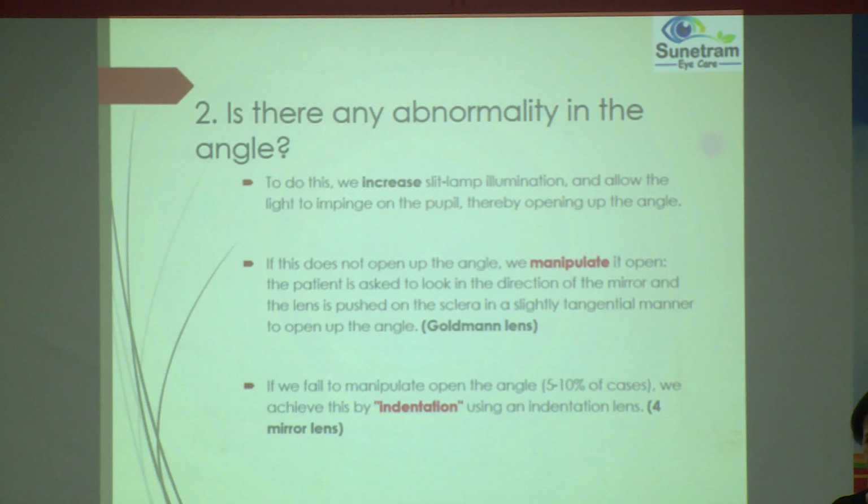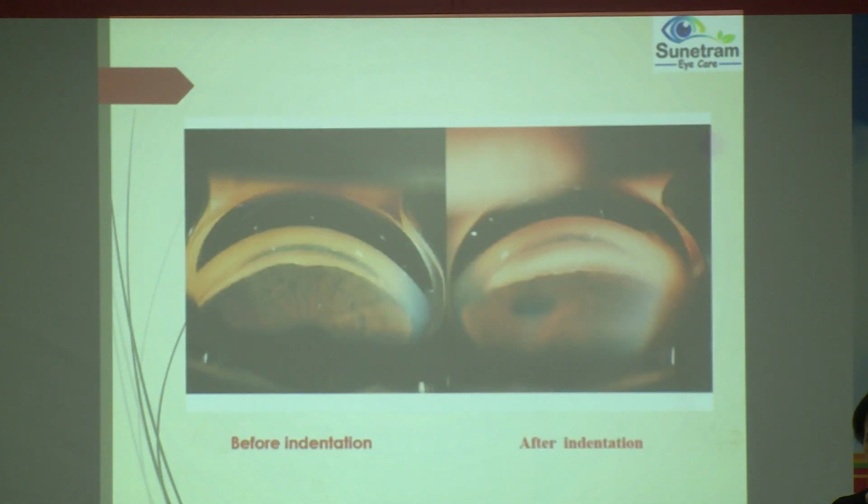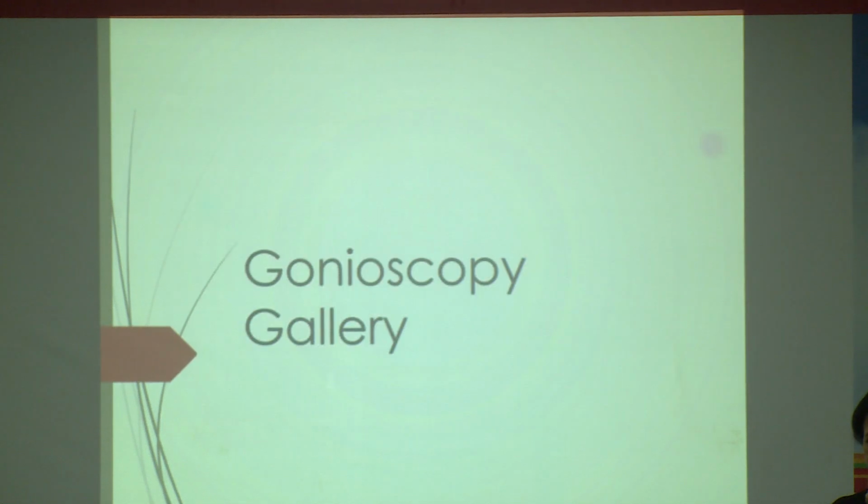So we manipulate the angle. We ask the patient to look in the direction of the mirror, which we want to look at. So this is how an indentation works. Once you press at the center of the cornea, it opens up the angle, and then that is how we look at the angle, any abnormality in the angle. So this is how the angle looks. The left side is before indentation, not able to see any angle structures. Once you indent, the angle structures are visible.